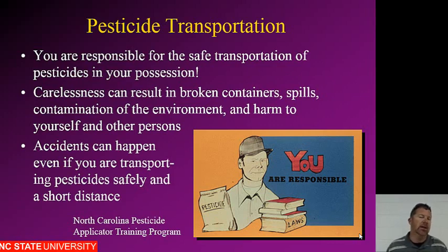So be very careful, guys, especially when transporting it. The best thing to do is have a toolbox. You may need to vent that toolbox, but actually have the pesticides locked up in the back of your truck. Accidents can happen even if you are transporting pesticides safely and a short distance. It doesn't necessarily have to be you that caused the accident, but some of these other guys and gals on the road.